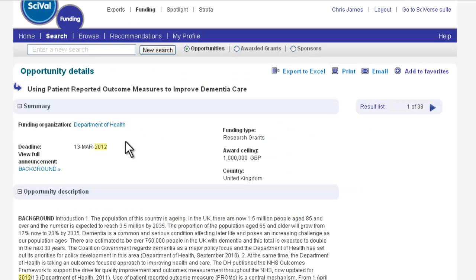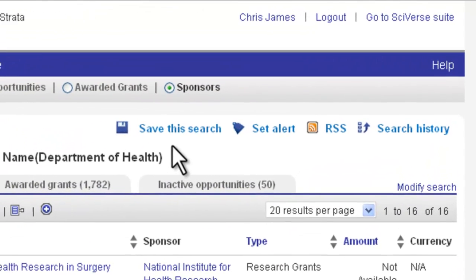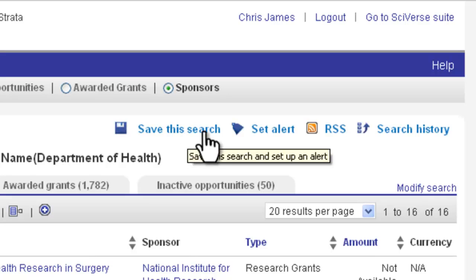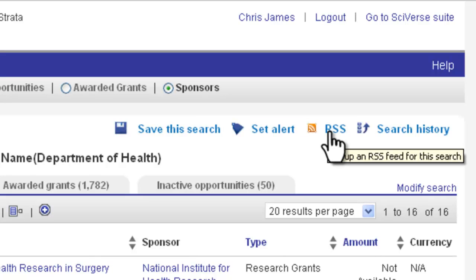Coming back to my opportunity, if I want to see other funding opportunities that this funding body has available, I simply click on the link. Currently, the Department of Health has 16 active opportunities available. For any search I run, I have the opportunity to save this search, set up an alert via email, or an RSS feed.